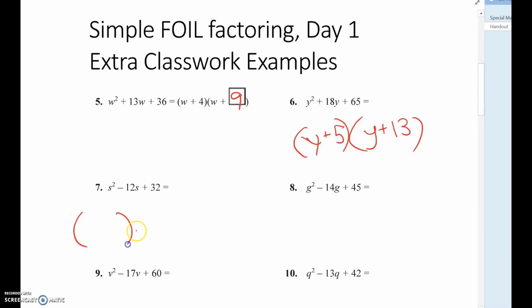Okay, we need two numbers that multiply to 32 and add to negative 12. Okay, they're 12 apart on the number line. And since that's a plus, we know that we've got to have two minuses in here, because a plus and a minus would give us a negative last term. So 32 is 8 times 4, and negative 8 plus negative 4 equals negative 12.